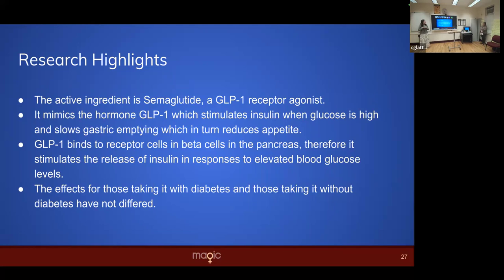And one thing I wanted to point out that was really interesting was that the effects for people who use it, whether they have diabetes or don't have diabetes, didn't really differ. The side effects, whether nausea, vomiting, any of that, haven't been significantly different for the different purposes it's been used for. Next slide, please.